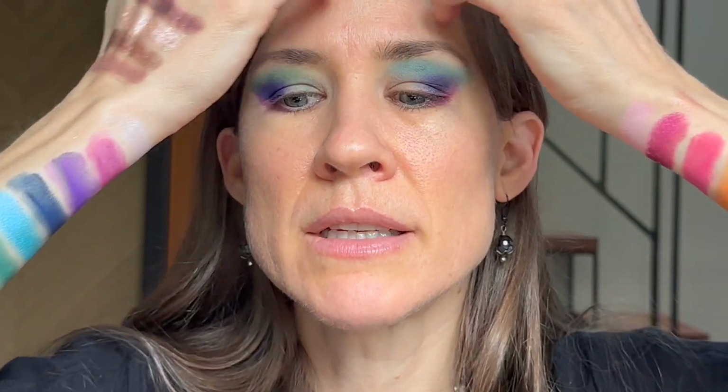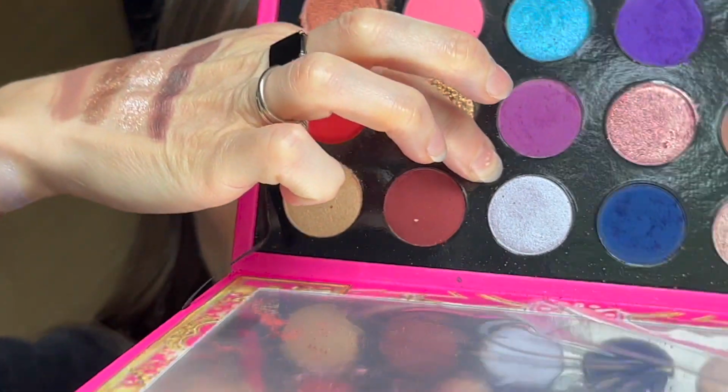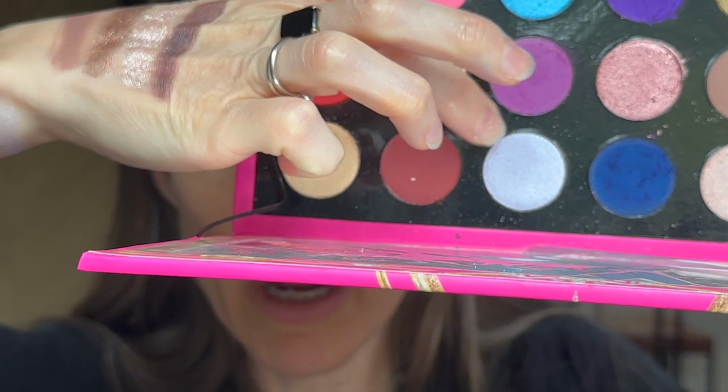So we're going to, let's see, I think use the lavender, or no, let's do the blue here and the lavender at the top. Yeah, let's do that. So this is going to go in both my inner corner and my brow bone. We're going to just combo that.